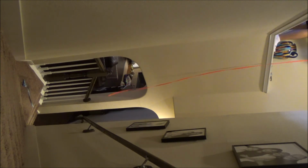Parachute deployment test number 2 in 3, 2, 1.